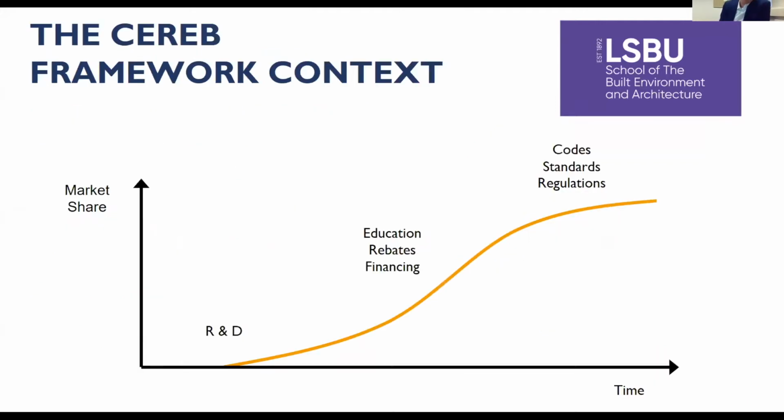So before I dive into that, I'd give a little bit of context about how this fits in the overall picture of retrofit. This is a curve that's commonly used to represent market transformation, usually for relatively straightforward markets. You can imagine how something like a dishwasher would move along here, from the R&D stages to increasing a bit of market share with rebates and financing to correct the price point, until you gradually get up to the point where codes and standards can be used to eliminate poorer performing products from the marketplace.